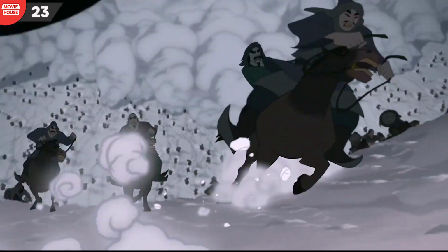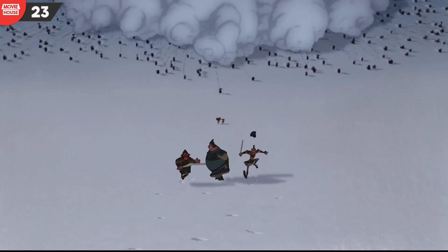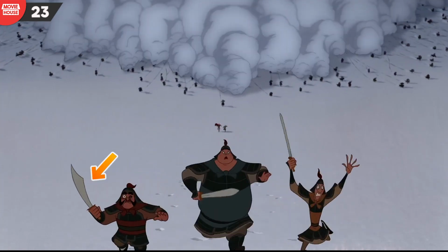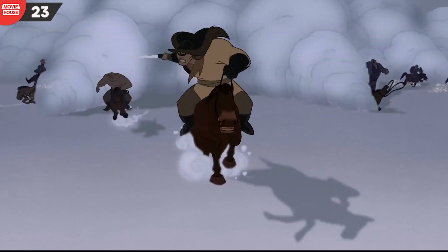23. In this scene again, when Yao, Ling and Chien-Po are racing to help Mulan in the avalanche scene, Yao's sword is shaped like a scimitar. In the next scene, it's a straight sword. You may have missed this because of how captivating that scene was.